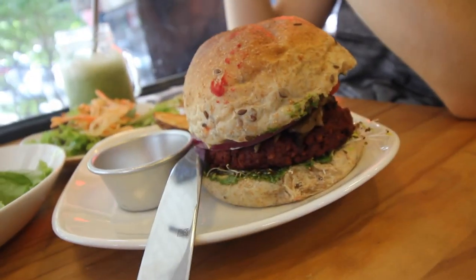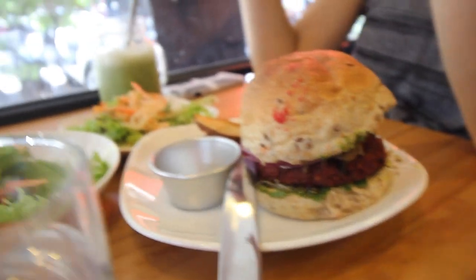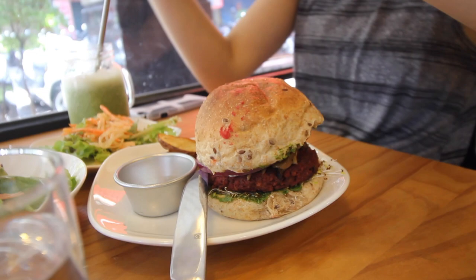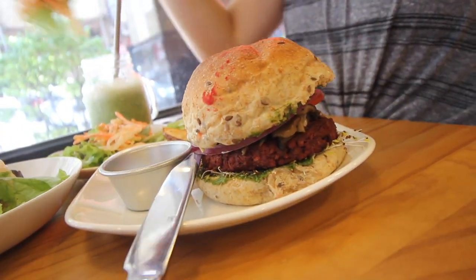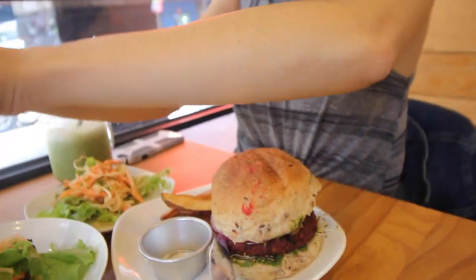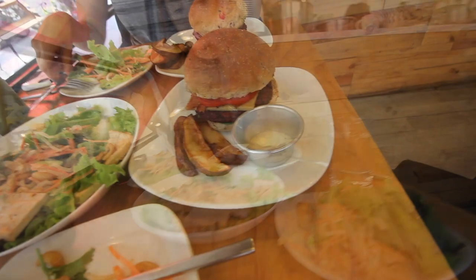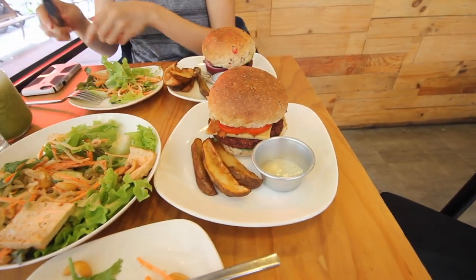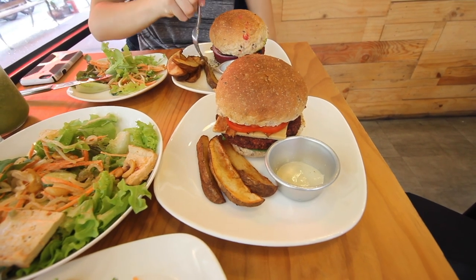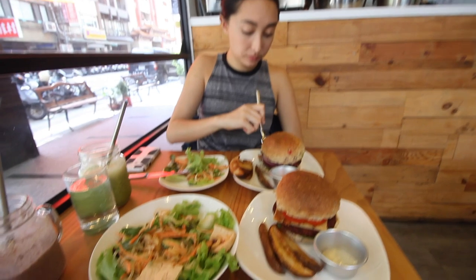I was watching a video on how to make vegan burgers that look like meat. You have to put a lot of beets in it because it makes it look bloody. You know what I mean? Wow. It looks like beef. Bacon cheeseburger, vegetarian burger. Delicious.